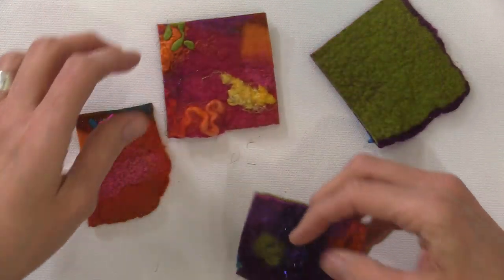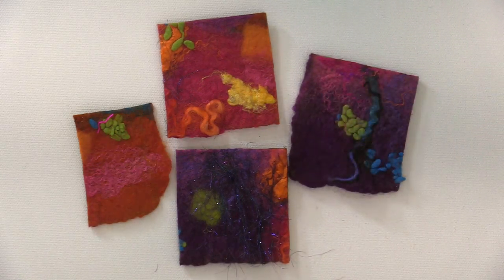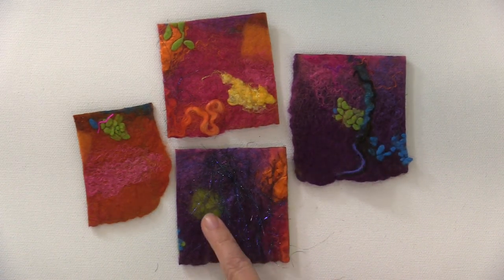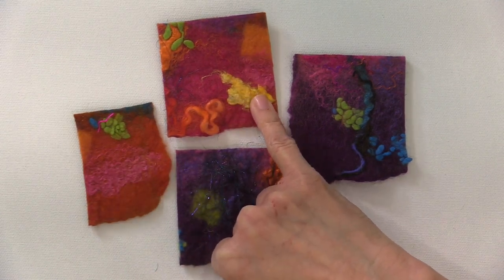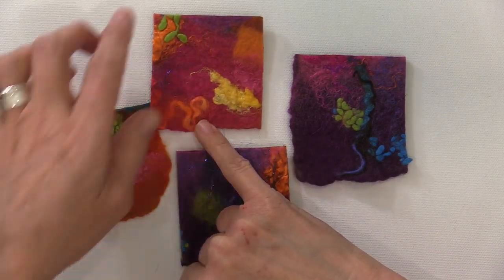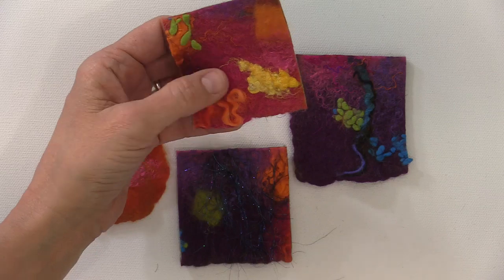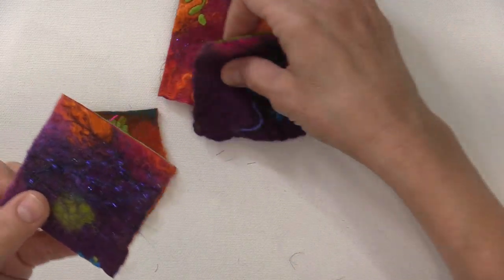Oh, look. All of a sudden you have these little mini masterpieces that we can play with. This one has blue and light green and pink and purple, orange. This has all the Angelina in it, the light green, the pink. This was our silk noil. This was a wool lock, pre-felt, bamboo, neps, and the nep isn't sticking on, so what? Stitch it down. Now with the Angelina, see how hairy it is and how fuzzy it is?